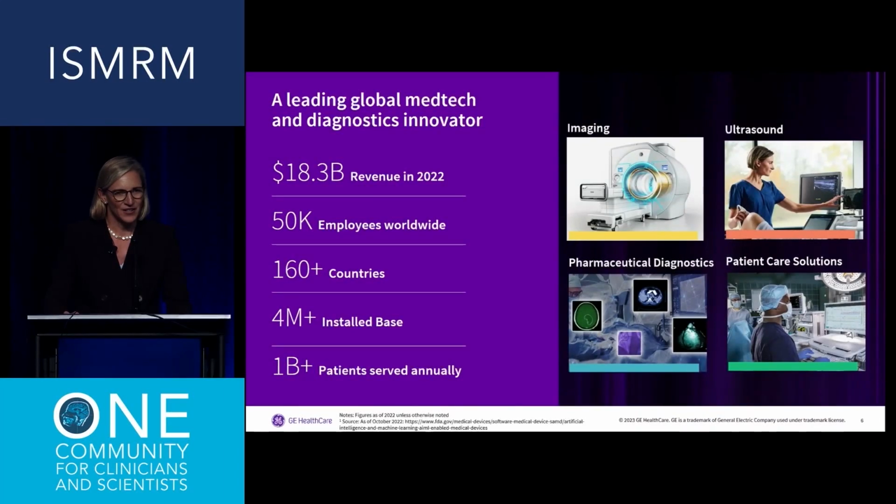First, as you may have heard, GE Healthcare recently spun off from General Electric as our own separate company earlier this year. And at 50,000 employees, we like to call ourselves the world's largest startup. But we already have a very large global footprint with an installed base of over 4 million units, which gives us an enormous sense of purpose to deliver precision care to patients around the world. And we serve over 1 billion patients annually.